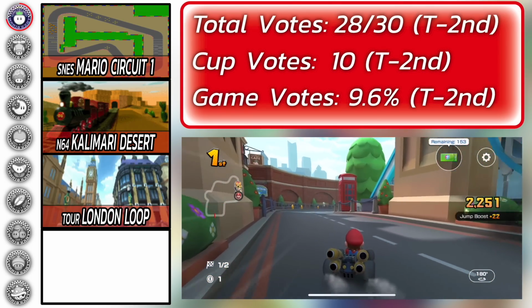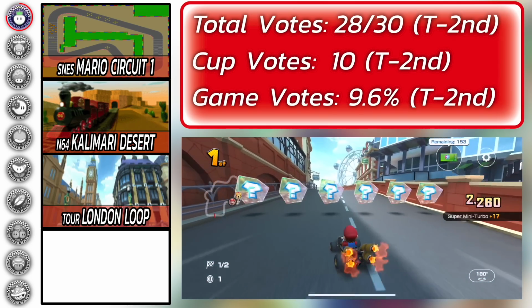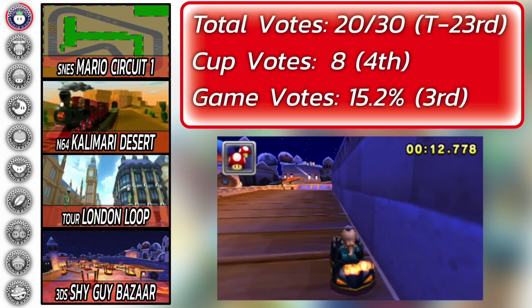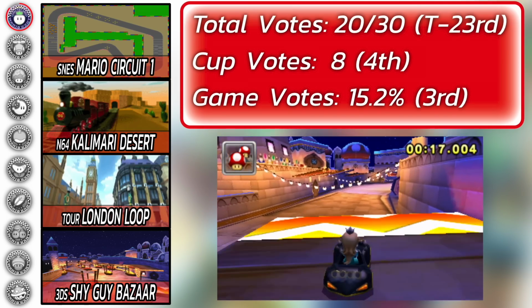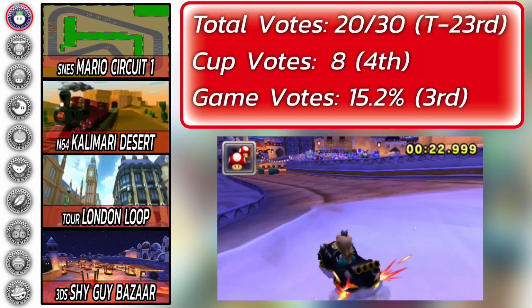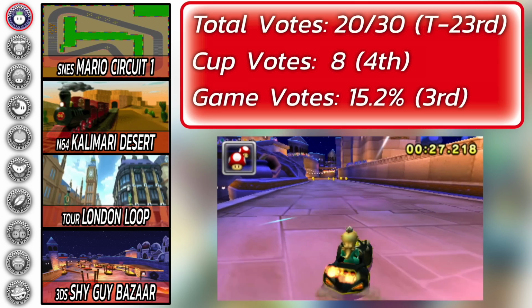As you guys are about to see, Mario Kart Tour had a pretty strong showing in these votings, but that doesn't mean the other tracks from other games didn't perform well either, because next up is Shy Guy Bazaar from Mario Kart 7. That had 20 of the 30 votes, which ties it for 23rd amongst all Mario Kart tracks, and it had 8 votes for the specific cup, which makes it 4th place, and it is the 3rd most voted Mario Kart 7 track with 15.2%. I also had this track in this wave. I had it in the Propeller Mushroom Cup, not this cup, but still wave 2 nonetheless.